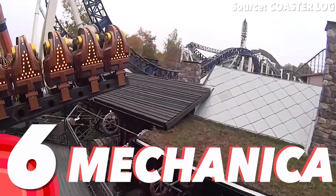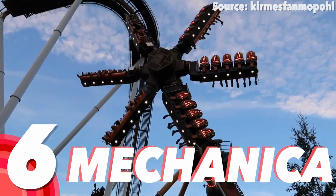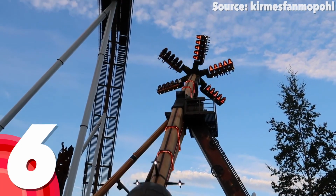Top spins and 360-degree pendulum rides are some of the most thrilling theme park experiences out there, so when finding out that Liseberg has put both of these into one magically scary attraction, I had to check it out.